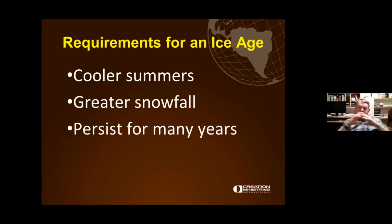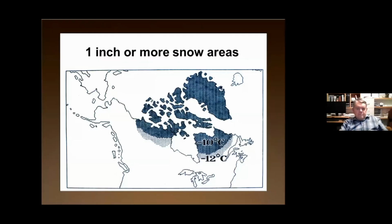Not only that, you've got to get a climate change that not only lasts for one summer, it's got to persist for many years. Well, how much cooling do we need? A man did a computer study by cooling the temperature of Canada off by increments of 2 degrees centigrade. And he got his 1-inch snow line to pass through the summer into the fall. When he cooled off the temperature 12 degrees centigrade below normal, his 1-inch line was only in northeast Canada.